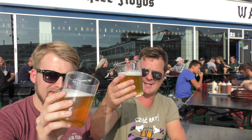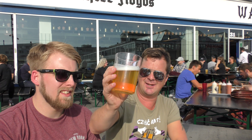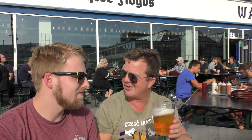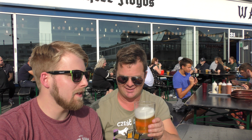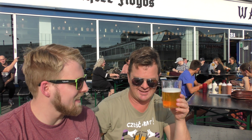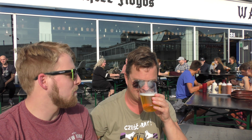One finger white head, slightly hazy, lovely looking Pilsner. I'm hoping to get lots of Hallertau and that sort of thing in the aroma. Should we dive in? We've got Hallertau Mittelfrüh, so let's check it out. Oh yeah, really classic. I was trained by a German brewmaster, so amazing. That's why we also have a German Pilsner.